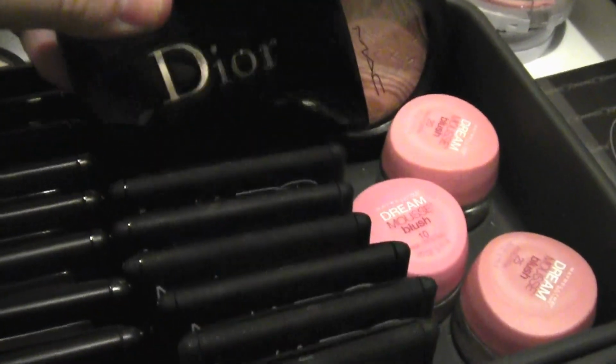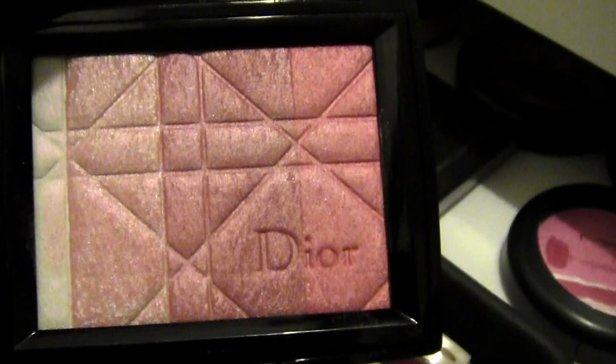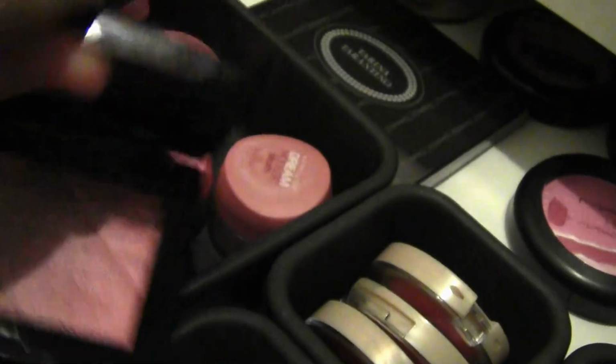This is my Dior blush, which I love. This one is in the color Shimmer Powder. I think it's Rose. Yeah, Rose Diamond. This is the lightest one that they make. And this is such a pretty blush. Like, every pretty color you could possibly imagine. And when you swirl them together, it's just gorgeous.